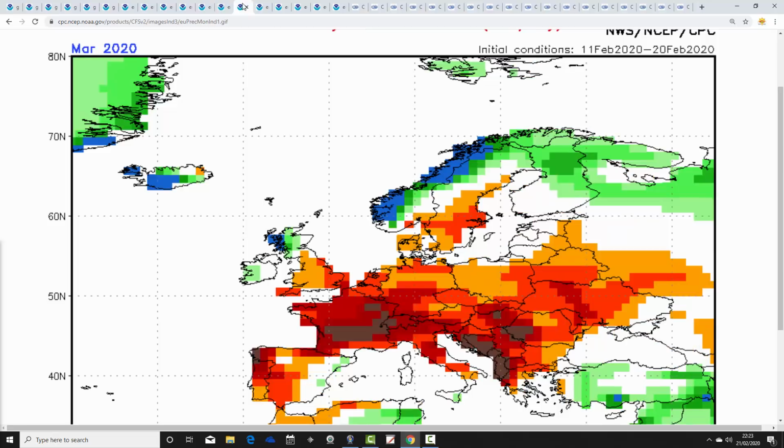Precipitation anomalies, back to March. This is how things look in terms of rainfall with CFS V2 for March. So a rather dry month really coming up through most parts of Europe, and of course that is good news after all of the torrential rain that we've had recently.